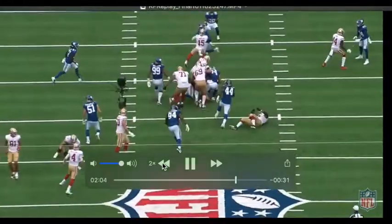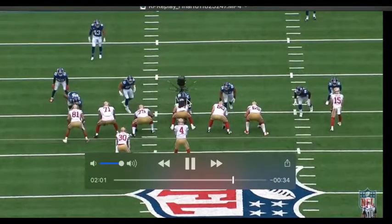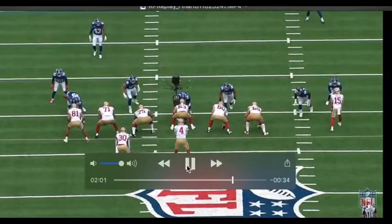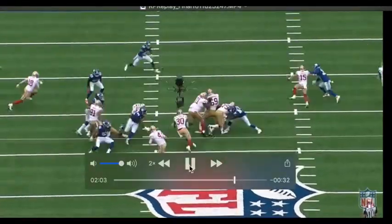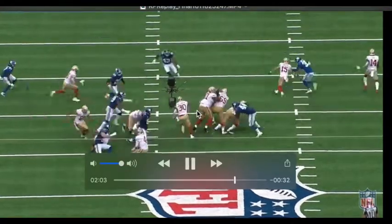I don't blame him. People are like, oh, I want to see that guy dive into that pile. I don't want to see that guy dive into the pile. But you take a look at the pure rip of Dalvin Tomlinson getting to that second level, that speed, that burst. I like that. Let's take a look at Blake Martinez, who's on the defensive line right here.